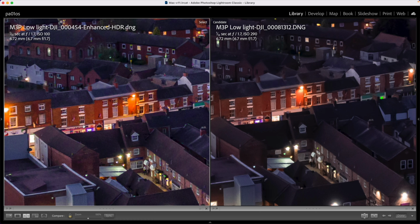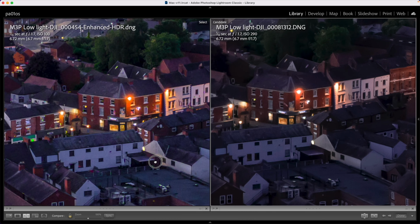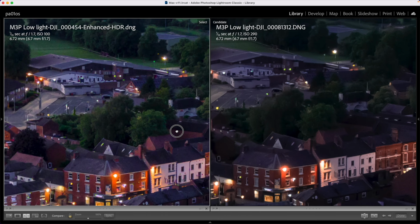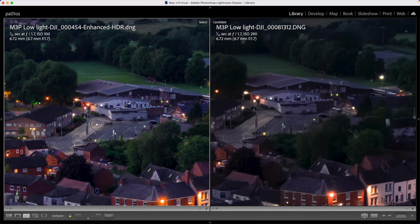Likewise the window detail in these buildings, there's not very much in it, it's quite marginal, and both images are certainly acceptable, but they do look better to me. And again with the leisure centre here, the HDR image gives a better impression than the 48 megapixel image. Maybe the 48 megapixel is more realistic, but nevertheless, in terms of crispness and detail, I think the HDR image takes it.